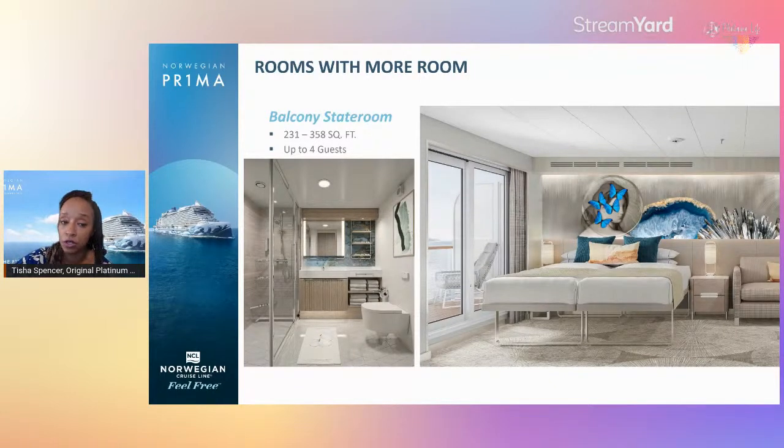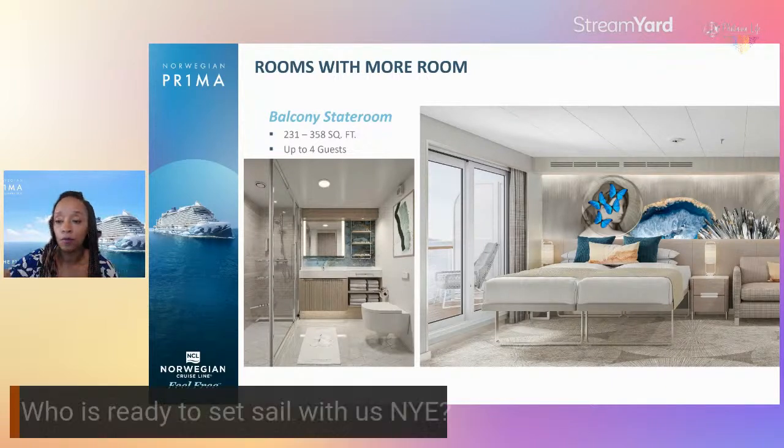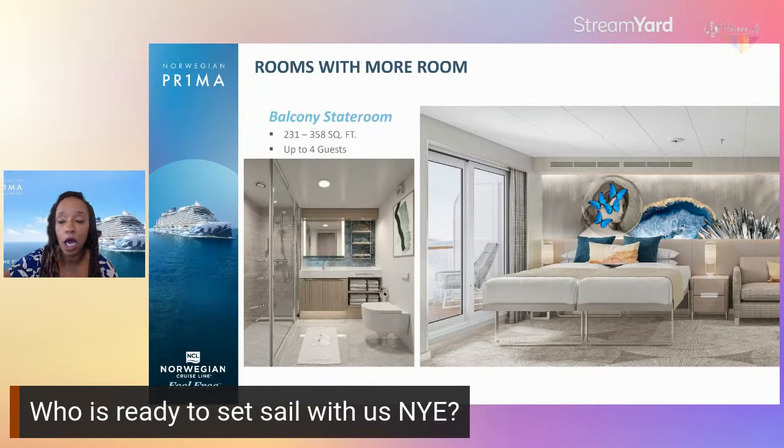Let's talk about this picture right here, guys. Look at that artwork in there. Guys, can you see yourself in these rooms? How many of you can see yourselves on this ship right now? I want to know. Who is ready to sail with us for New Year's Eve? Because we're getting it. I'm letting the cat out of the bag a little bit.